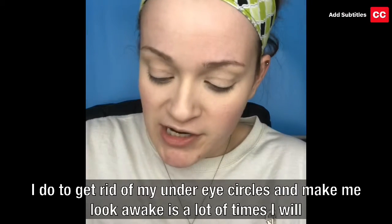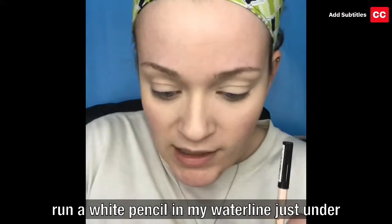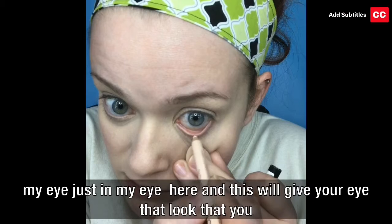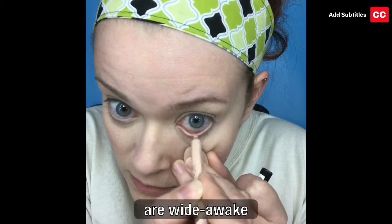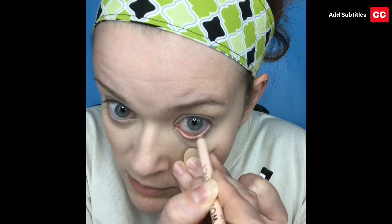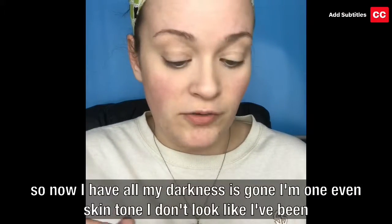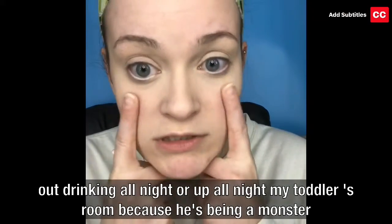One last trick I do to get rid of my under eye circles and make me look awake is a lot of times I will run a white pencil in my waterline just under my eye, and this will give your eye that look that you are wide awake. Like that. So now all my darkness is gone. I'm one even tone. I don't look like I've been out drinking all night or up all night in my toddler's room because he's being a monster.